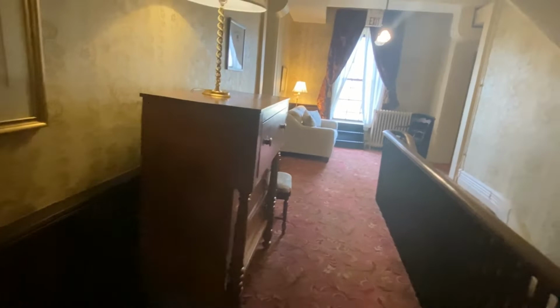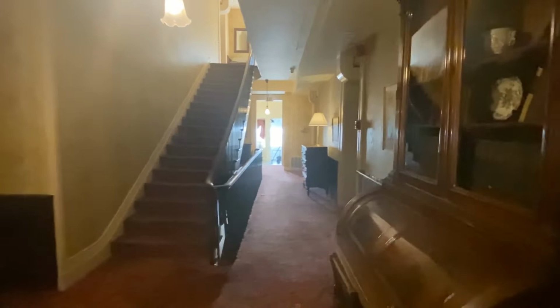The stairs to take you up to the third floor. Some really awesome paintings and old historical furniture, like Shaker style furniture in here. And now I'm headed upstairs. I'll show you the common areas in the hallways upstairs. And there's a lot of antique furniture up here. So I thought I'd come on and show you guys what is up here.